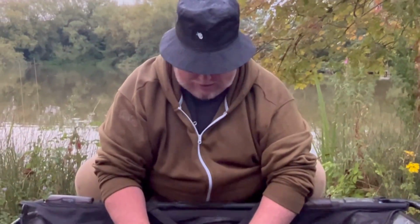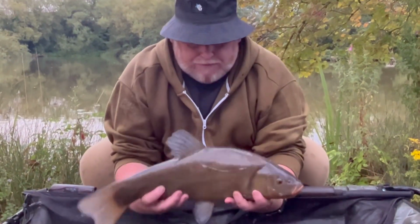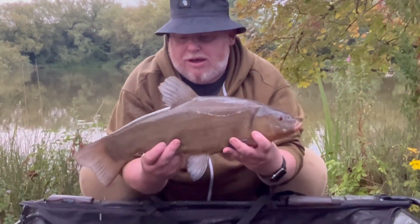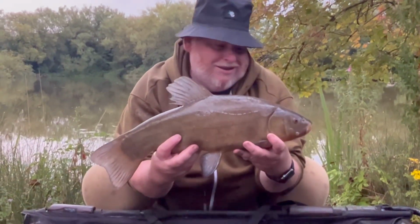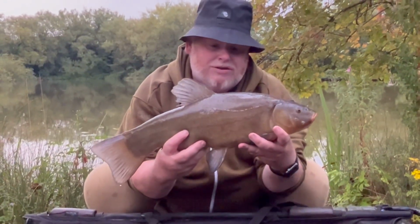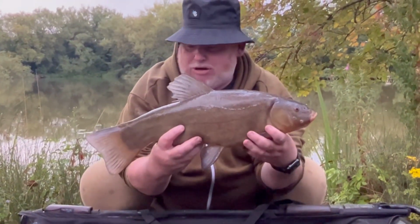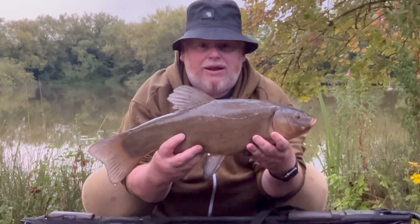Third fish tonight. It's not the intended species, but it is a stunning 6 pound tench. So that is a personal best tench, and that was caught on them Heist wafters. I don't know, I just can't seem to stop catching on them. They're doing absolutely brilliant. So let's get this fish put back and hope for some more carp.